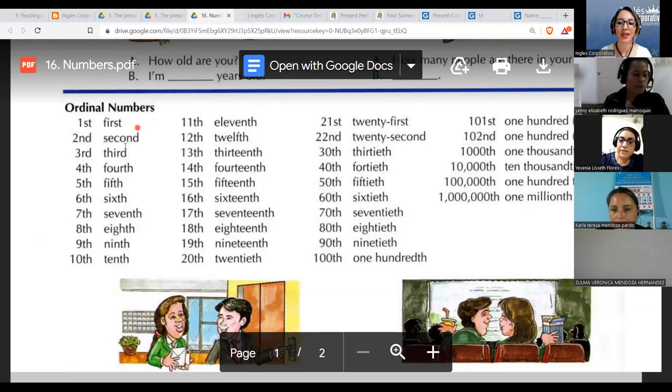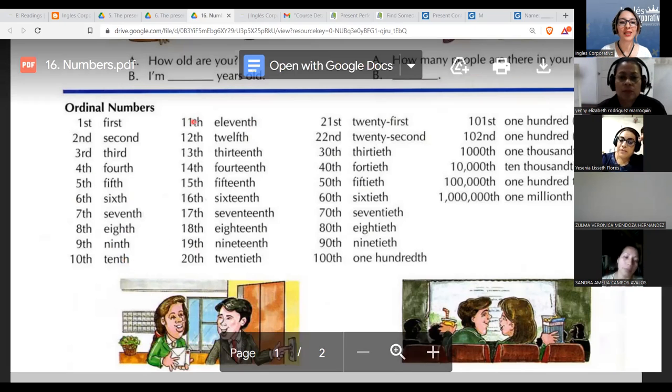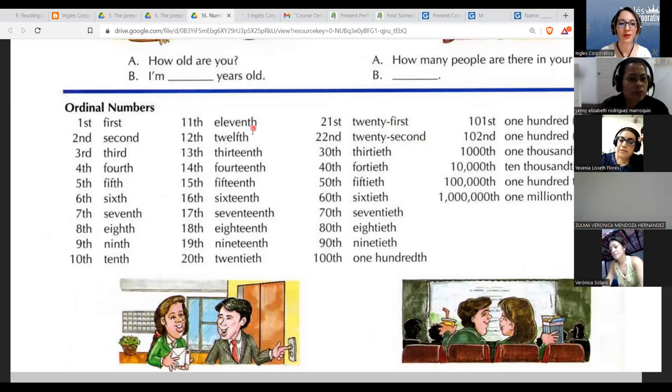Second, third, fourth, fifth, sixth, seventh, eighth, ninth, tenth. Okay, you just have to add the TH sound at the end of the number.